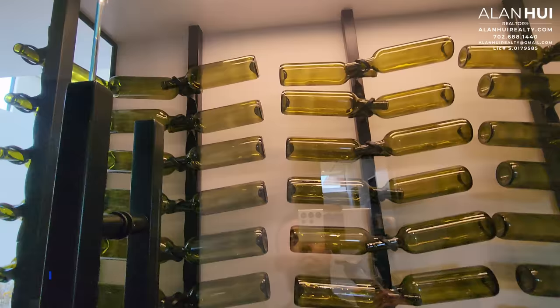In the hallway, we have these wine rooms. I do not believe these are temperature controlled.